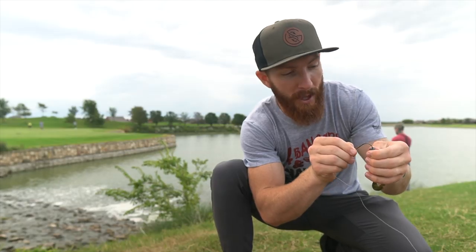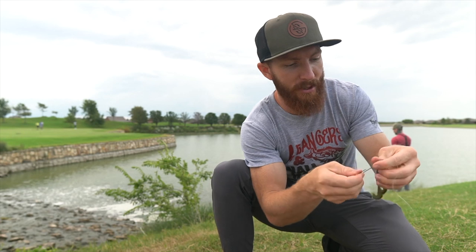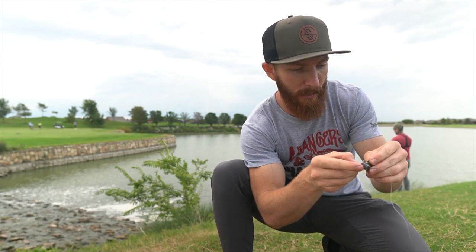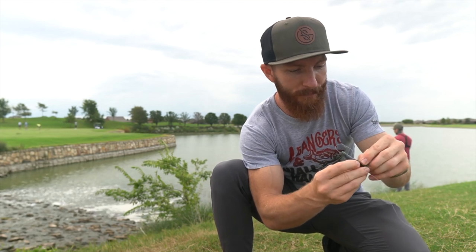I'm just waiting for a big one to latch on here. Cody just got a couple hits. They're chasing it up to the bank. I just got a couple hits. One ate one of my pinchers, so I'm switching it up to another crack and craw. They're here. Let's get them.